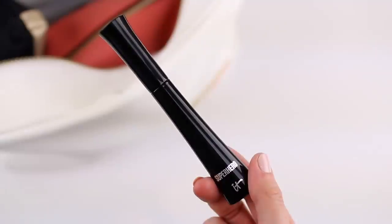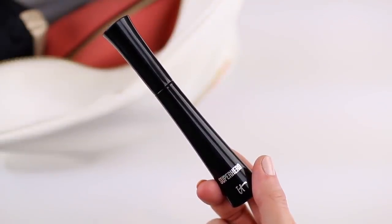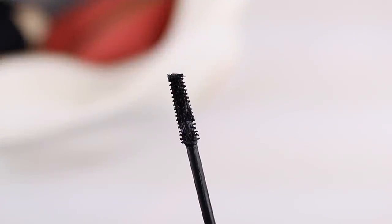And then I'm also bringing the It Cosmetics Superhero, which just helps me create really dramatic eye looks. So at night, or if I'm doing a smoky eye, I love this one because it makes my lashes look super dramatic, and then I can just skip false lashes.